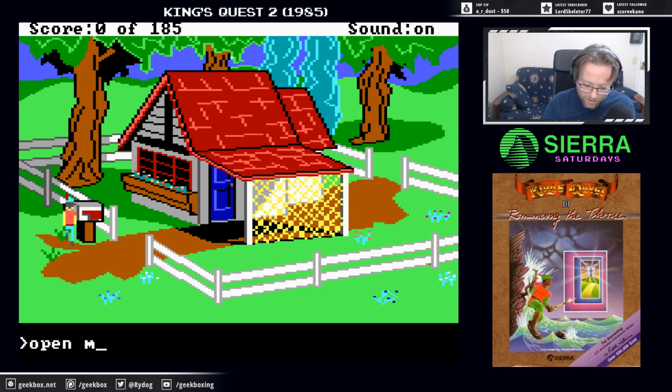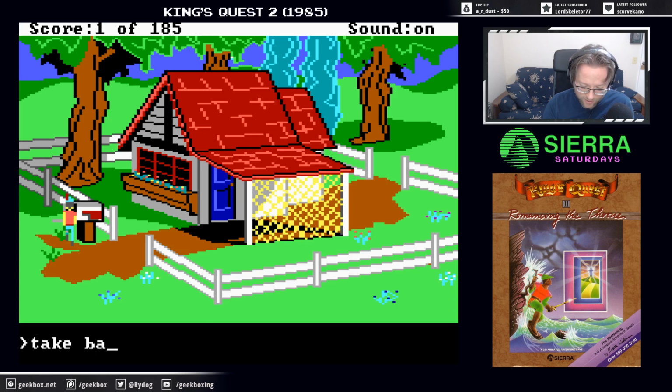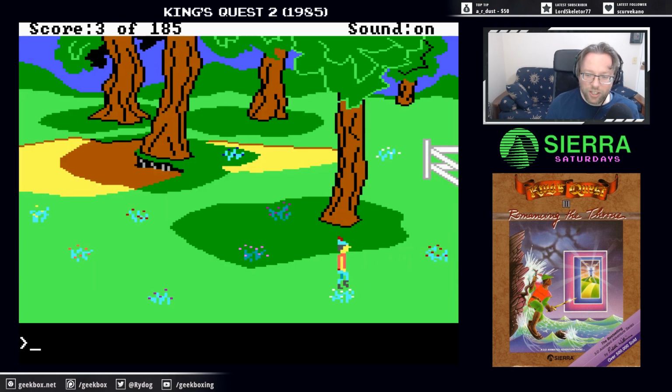So here we go. Let's open the mailbox, because Graham's a petty thief. Lo and behold, when you open the mailbox, you see a basket of goodies. There are many good things to eat in the basket of goodies. So somebody stole her basket, and then they put it in Grandma's mailbox. Well, we're going to close the mailbox, cover up this theft, and hopefully nobody knows. I'm actually stealing back what was once stolen. So, not really theft, right? Two wrongs do make a right.